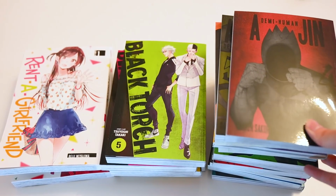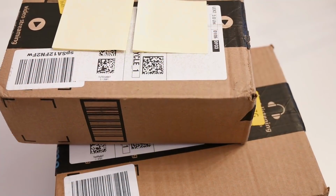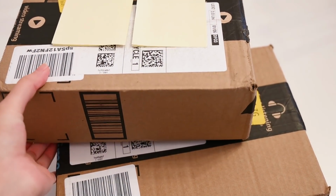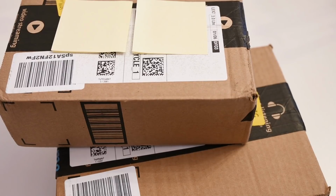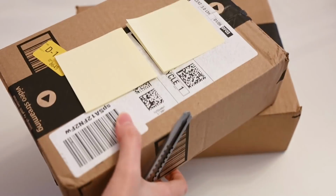Alright, so here's everything in the second box. We got Ao no Hako, Black Torch, and Rent a Girlfriend. Alright, so it's another day, and I just got these 2 Amazon packages. And yeah, so we're starting off January, so let's just get started with this tiny one here.